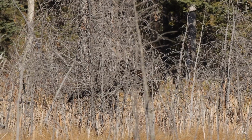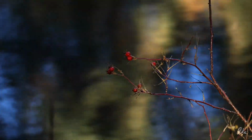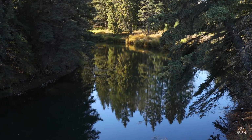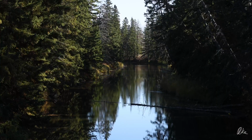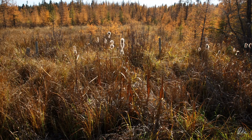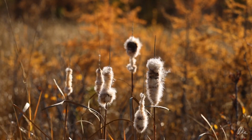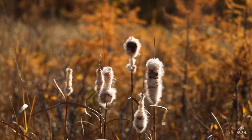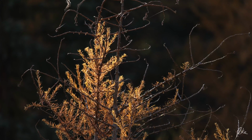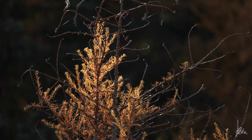Eventually I ran right out the edge of tamarack country, ended up here on the Raven River. Down here out of the wind, it was gorgeous. Calm, quiet, lovely. But with these short days now, it was time for me to turn around and head back. So I retraced my steps a bit and just spent a little bit more time looking at the details on the trees.